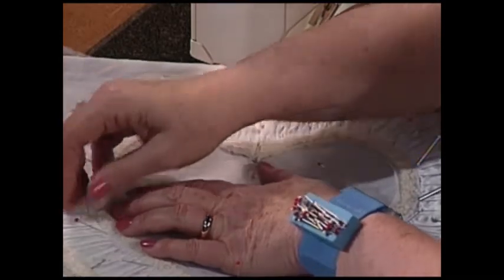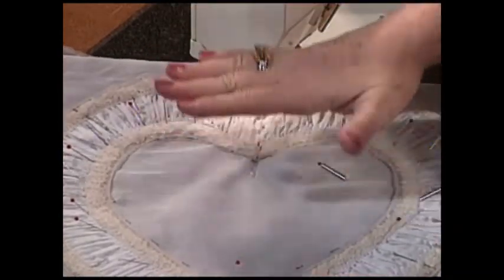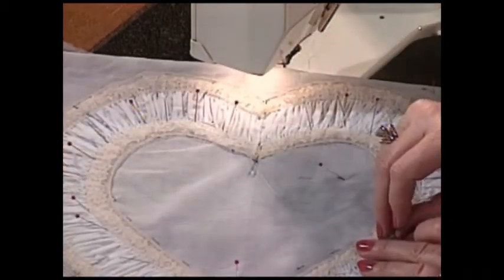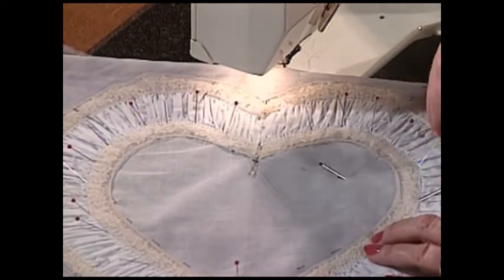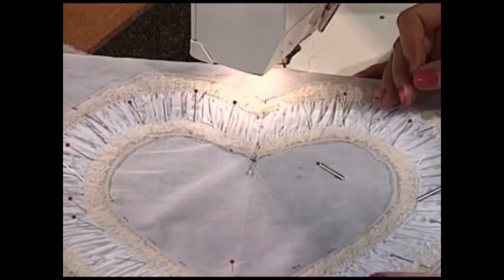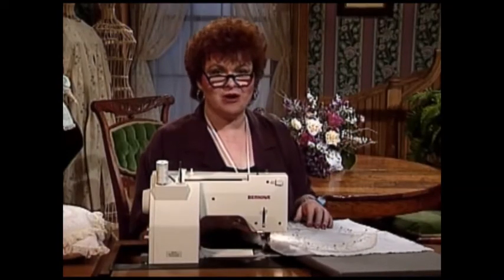Really pretty there. Stick a few more pins in. I'm ready to press this heart by just putting the iron down on top of it, on top of it, on top of it. And then, of course, I remove the pins, get it off the board, pin it flat, and then I'm ready to take it to the sewing machine and stitch it flat. Now, that's how easy it is to make one of these puffed heart pillows.